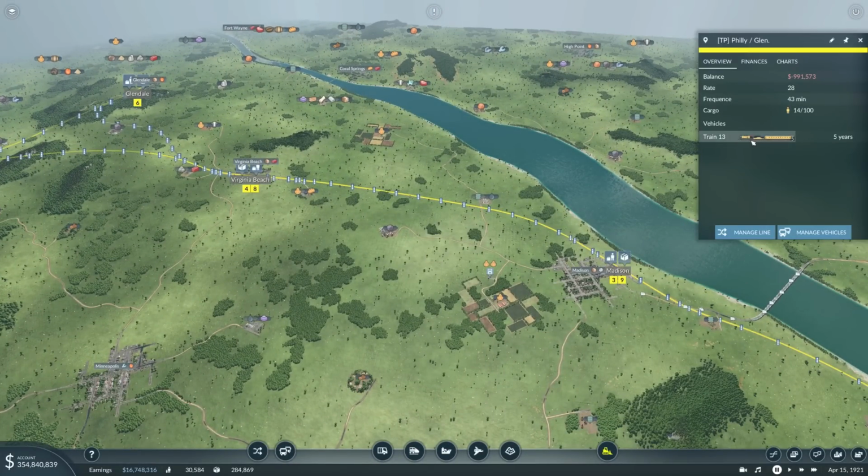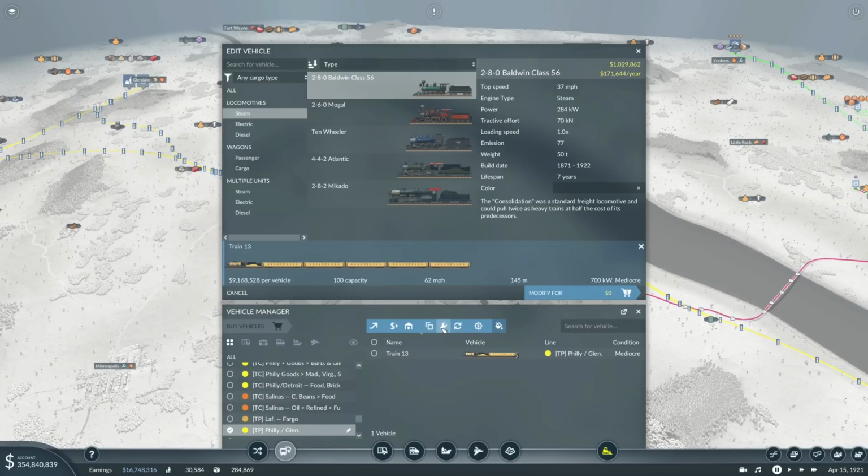Let's see if we can't maybe... Oh, it's only one train as well. Let's see if we can't make this thing a little bit better. Let's manage the vehicles. Let's have a look at you. And, I mean, it is an Atlantic right now, which is fair enough.